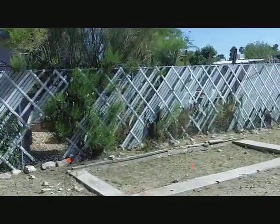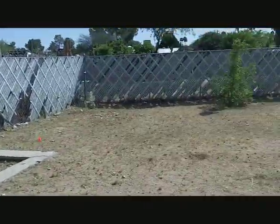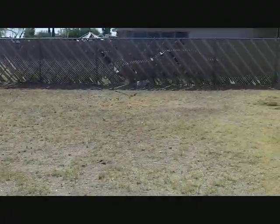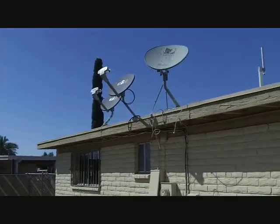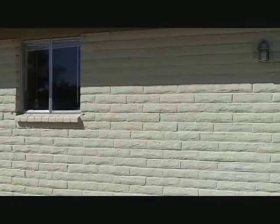We'll cut through the kitchen here. You got a big backyard with alley access, which is always a big plus. Fence looks like it's a 6-foot cyclone fence. This is a slump block home. They got more dish antennas than NASA.